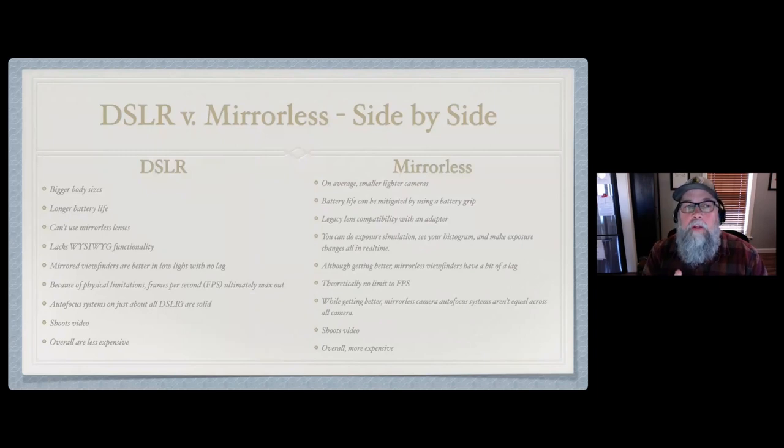Oh, by the way, that 1D Mark IV I mentioned, when I paid $3,500, $3,600 for it, you can go on KEH Camera now and buy them slightly used for probably $400 to $500. And so that's how quickly they lose value.